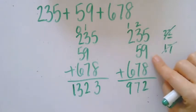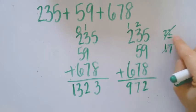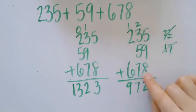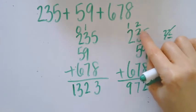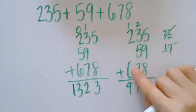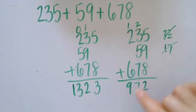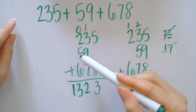8 plus 9 is 17, plus 5 is 22, 2, 2. 7 plus 5 is 12, plus 3 is 15, gives me 17, 7, 1. 6 plus 2 is 8, plus 1 is 9. Bam! Good? All right, so, okay, so I made more than one mistake.